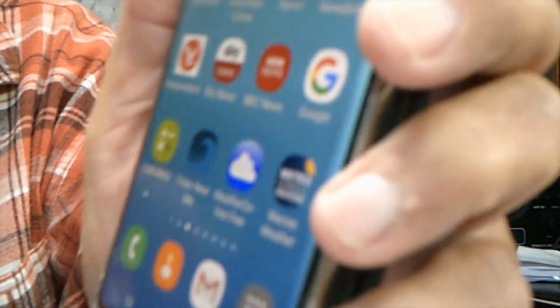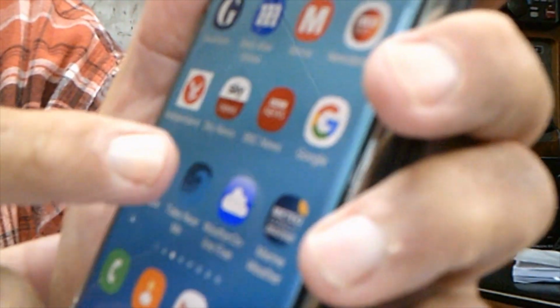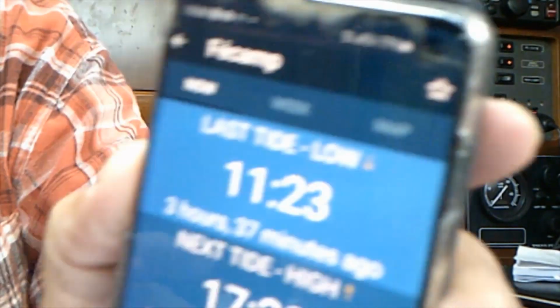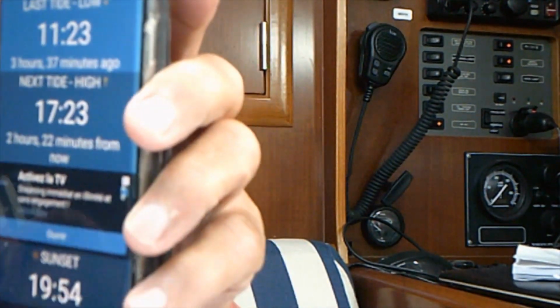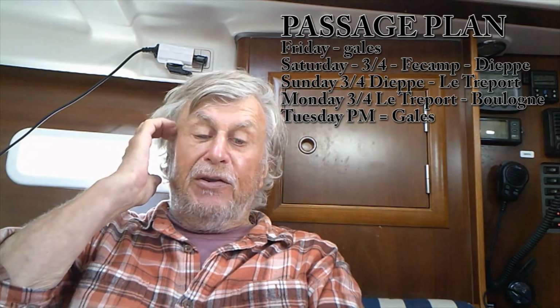I also use an app called Meteo Marine, which is a French app. It's the French system, and it's also in English. It has wind arrows. As you can see, the next app along is a marvellous app called Tides Near Me. Tides Near Me enables me to put in where I am, and I've put in Fecamp at the moment, and it tells me when high water or low water is, and that's great.